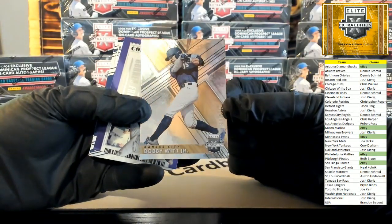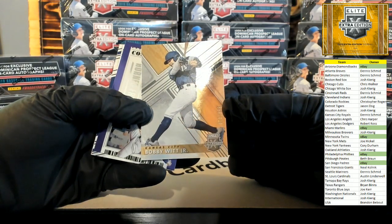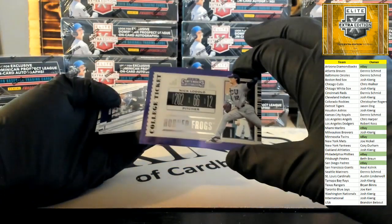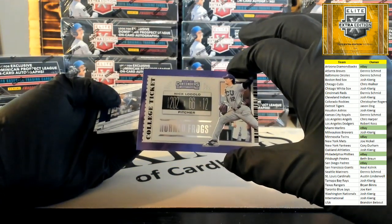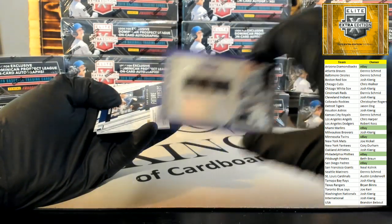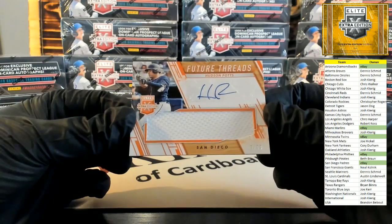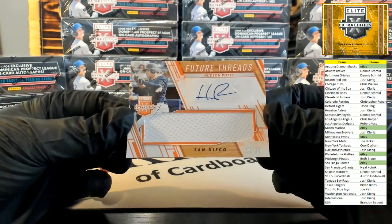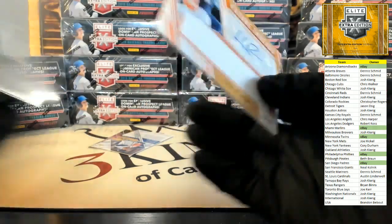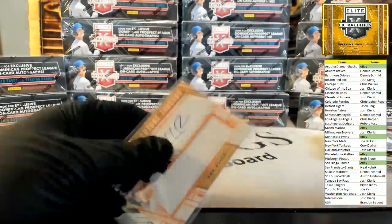Bobby Witt Jr. to 999. They look really good this year. I've been impressed. Got a purple. Well, not purple. But a college ticket horn frog, Nick Lodolo. He's a red. Future threads of San Diego. Hudson Potts, number to 99. Padres, two relics, one auto in this box.